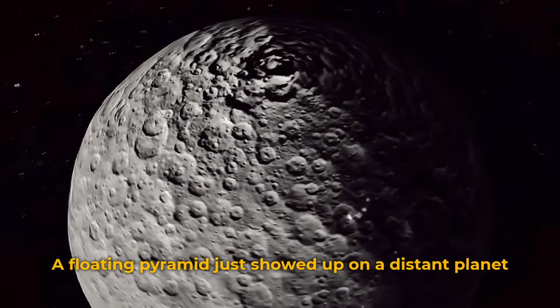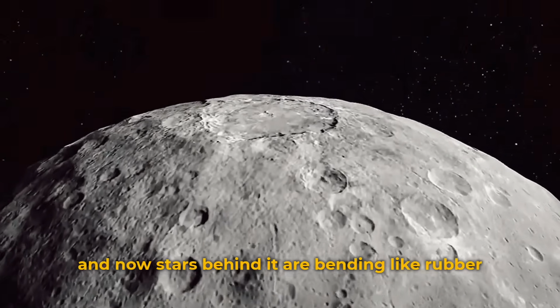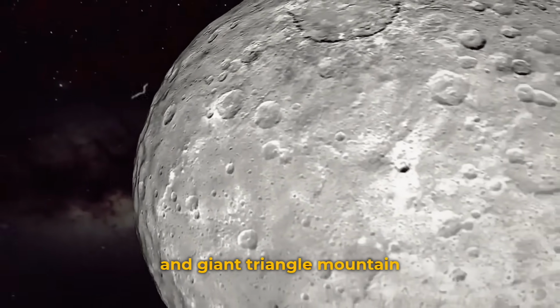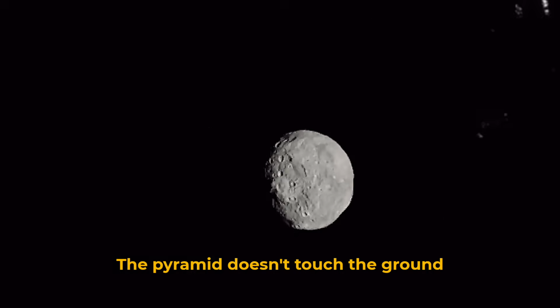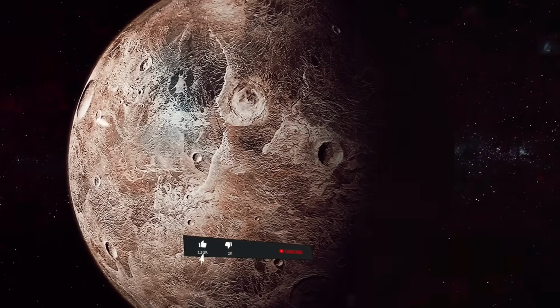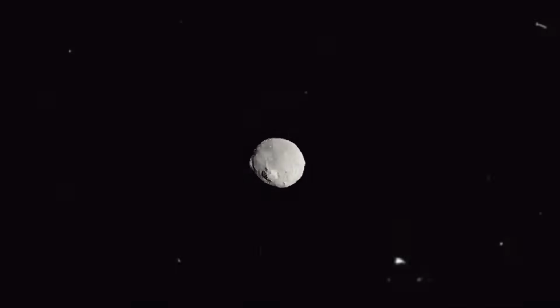A floating pyramid just showed up on a distant planet, and now stars behind it are bending like rubber. NASA thought Ceres was weird with its glowing craters and giant triangle mountain, but this is something else. The pyramid doesn't touch the ground. It floats, pulses like a heartbeat, and casts shadows on thin air. Tune in, because now more pyramids are appearing in deep space, and no one knows how to stop them.